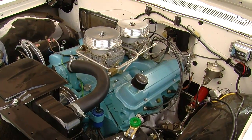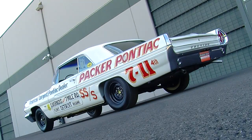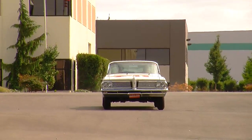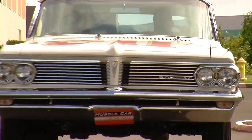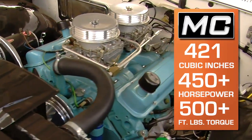The transmission case is a 4-speed transmission with an aluminum case that they added as a Pontiac part number in the later half of 1962. A special rear end with 4.33-to-1 rear gears, traction bars in the back. All those performance parts added up to what Pontiac called 405 horsepower. But these engines really made a lot more than that. In fact, one of the car magazines, I think, tested these at making over 450 horsepower and well over 500 foot-pounds of torque. But the results were definitely in the quarter-mile times that these things laid down.